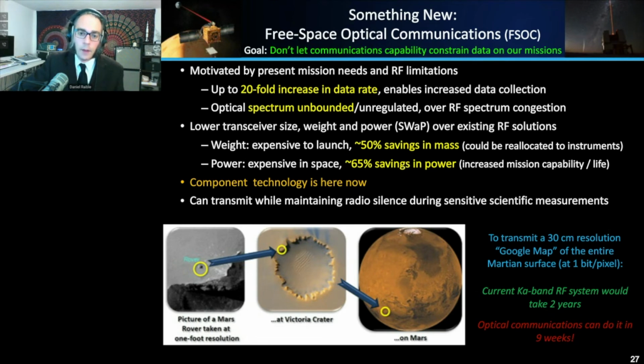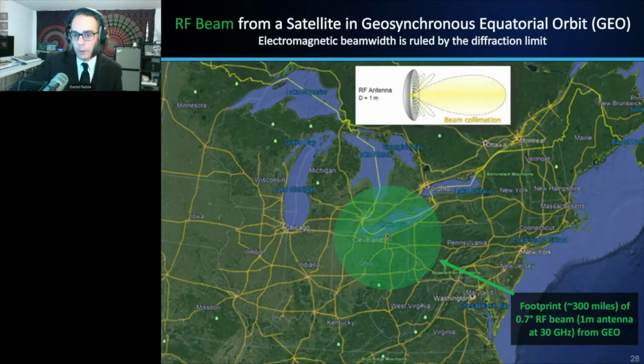And that technology will allow us to do things like, like I show here, basically generate a Google map of the Martian surface and transmit that entire map back to Earth within weeks as opposed to years with an RF-based system. So just kind of a real quick overview of the difference between RF and a laser-based optical system is a thought experiment. If you were to imagine a satellite out in geosynchronous orbit, of which we have many, with a typical RF dish on board of about 1 meter in diameter, pretty typical, and it's going to be radiating an RF beam down to a ground terminal.